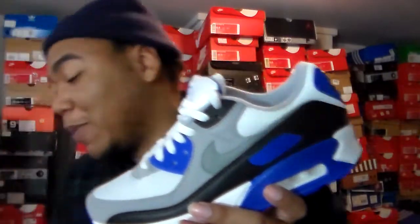So I also got the Royals as well. I got the Hyper Royals out right now. Let me get this pair, the Hyper Royal Air Max 90s. I did the review on this one, but I just want to cover two things in one video. I already did the comparison with the Aqua Air Max 1s and the Hyper Turquoise Air Max 90s. So now you guys can see the difference.